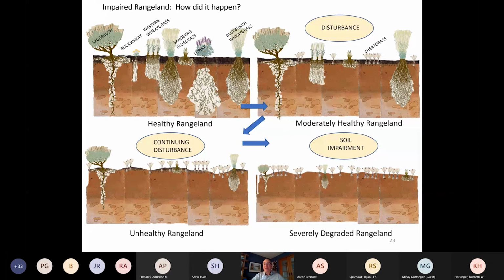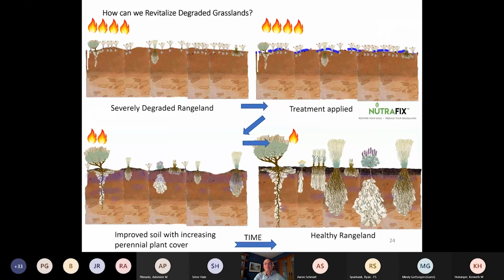It's just a matter of fact that this is where we are, because if you go to the third panel, continuing disturbance, there's more cheatgrass and there's less organic soil. By the time you get to the fourth panel, you have cheatgrass dominance and little tiny rangeland plants and heavy fire risk. So now we want to run this in reverse. How can we fix this?